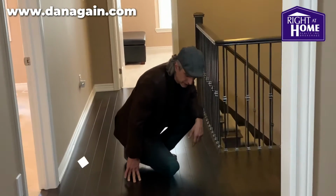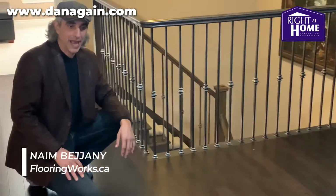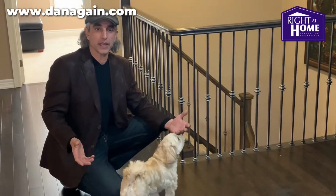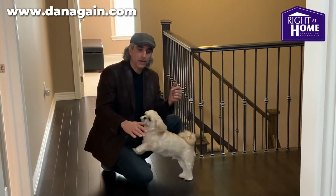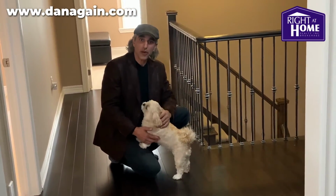Some of the things to consider while you're looking at this floor, if it's the right floor for you, is the amount of sheen on the actual finish. So when you're standing back and looking at a long run of this wood, is it too shiny for you? Is it too dull for you? These are some of the things that you need to consider when you're looking at that sample that you're considering for your house. The texture of the finish also makes a difference. And ultimately, the type of traffic you're going to have.